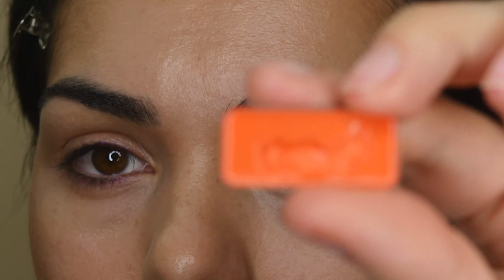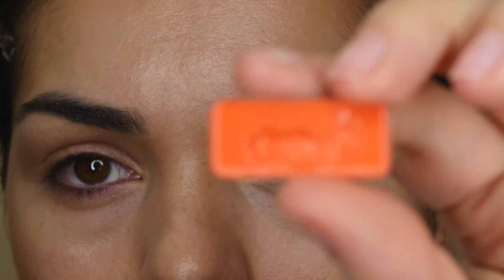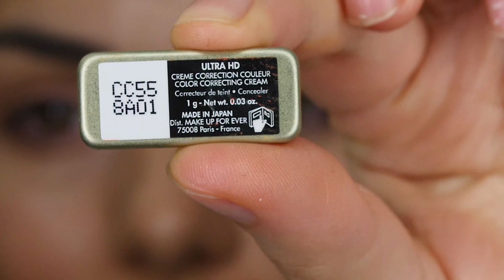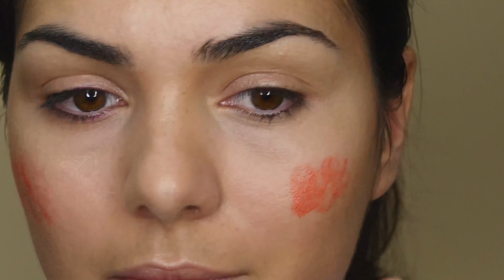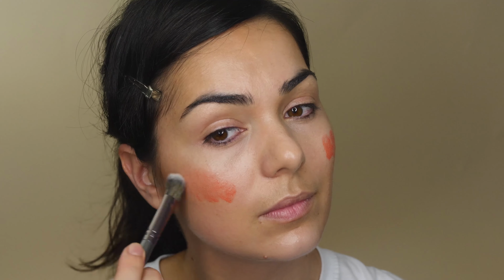For blush, I'm using an HD blush from Makeup Forever. Even if it's very creamy, I'm still going to mix it with the hydrating cream. And I am applying it in a very light manner exactly on the cheeks, on the apples of my cheeks actually. And then I am going to blend it with a fluffy brush, giving it exactly the form that I want to have.